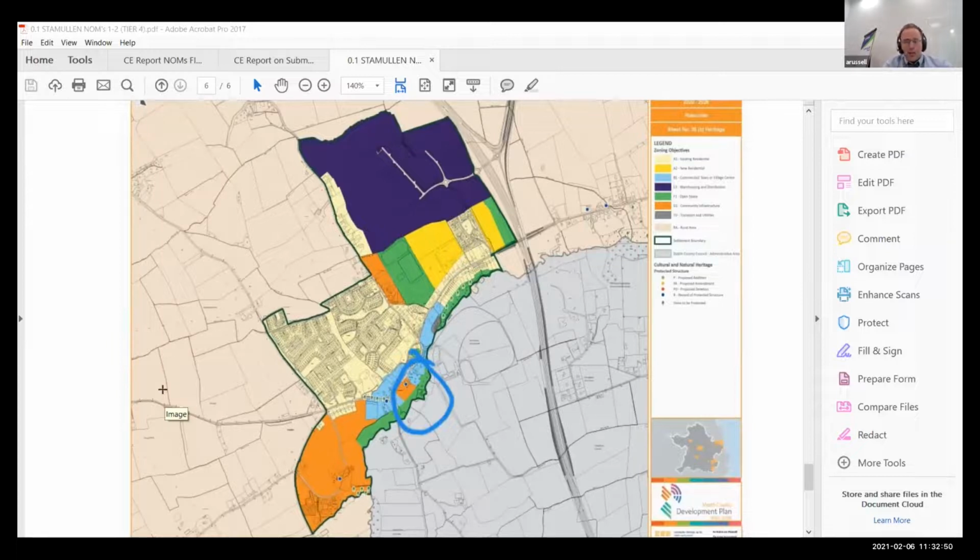As I stated at the beginning at this morning's meeting, there is a large G1 zoning existing around Stadalt House, which is 58 acres, which equates to 23.5 hectares of G1 zoning. So the Chief Executive is satisfied that there is sufficient G1 zoning within Stamullen. However, this is something that can be reassessed when we do get to the local area plan stage.